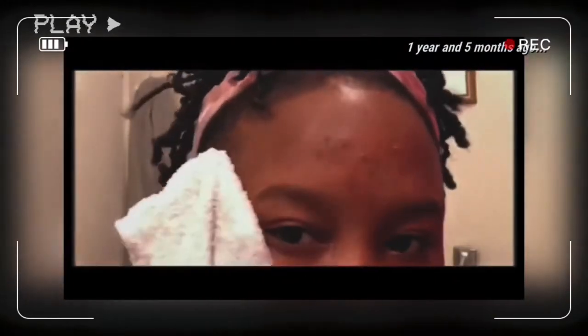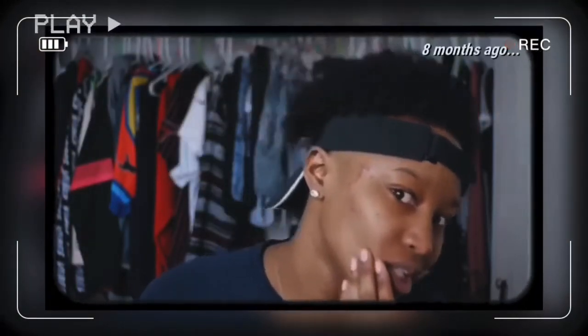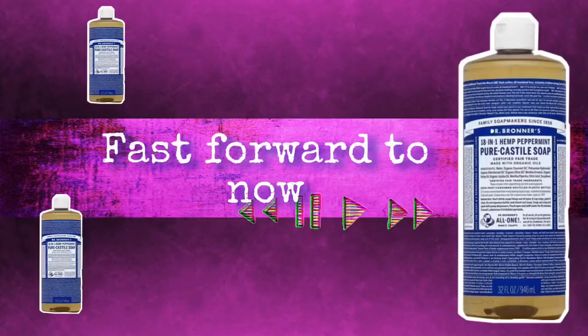Kind of burns, so I take a cool towel and just work my way around my face. Me giving y'all what y'all been asking for. Scarring, I didn't get rid of it completely. Rinse my towel off, kind of prep my face, so add a little water before I add this.